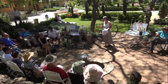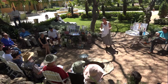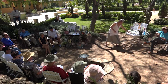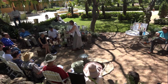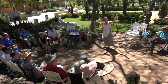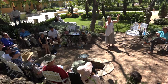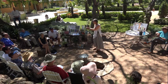We can save the birds. We can save the lizards that keep us healthy. We can save all kinds of migrating birds that are berry eaters. Like, for instance, if you plant toyon, that's a toyon, very mature one. This is what Hollywood is named for. Those white flowers become clusters of red berries.